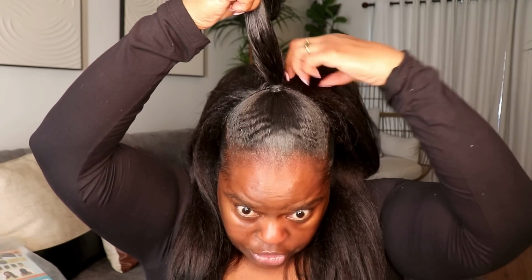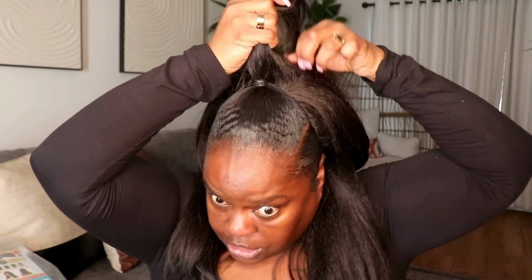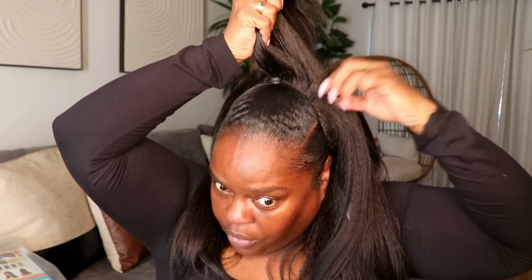The back is nicely tucked, and now I can go ahead and pull some hair from the wig and put it with my hair just to make my ponytail a little bit fuller. But also, this is a great way to secure the wig even more so that it does not move. So if you're going to be going somewhere windy, maybe you're going on a boat, you don't have to worry about your half wig flying off your head or anything like that.